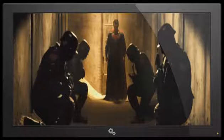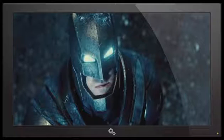And there's some weird stuff in this trailer. Obviously, here's one of the money shots. This is a good shot of Ben in the Batman armor suit, the Bat armor.